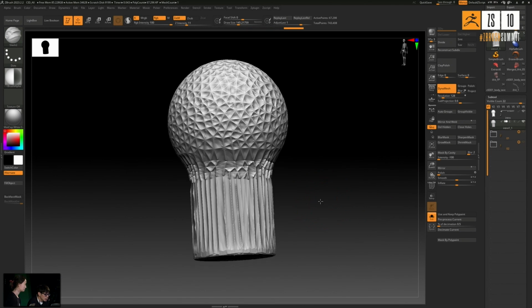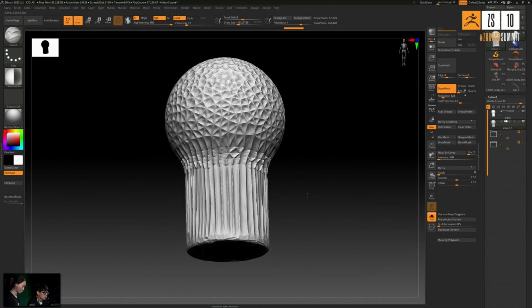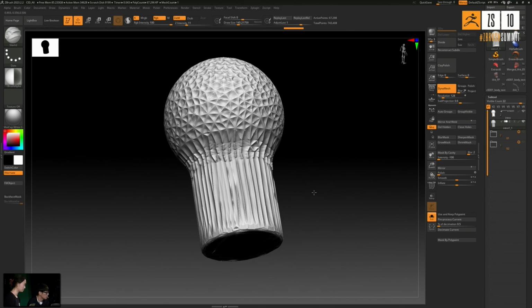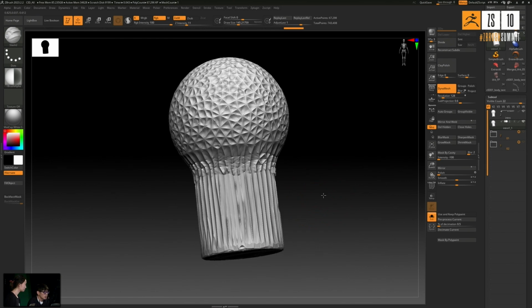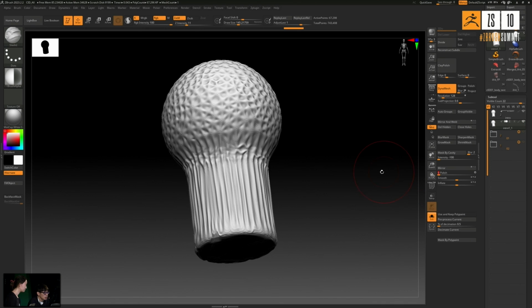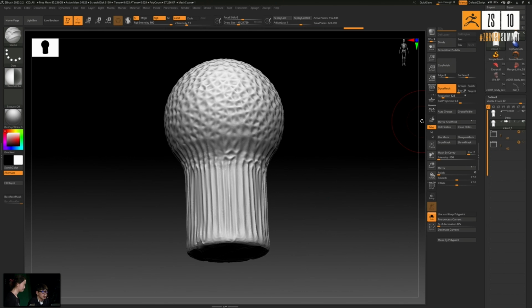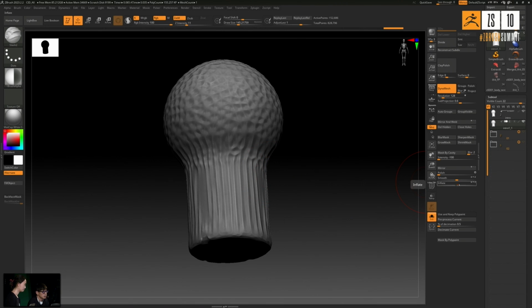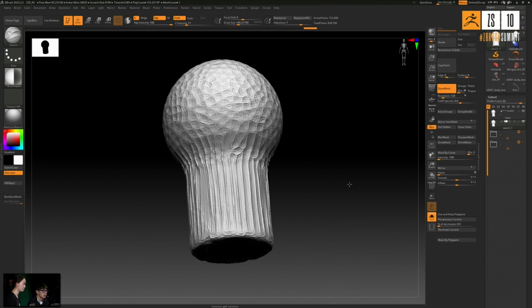So the thing to note is that for the bottom half of the mesh, a long and vertical polyframe is created when applying Decimation Master, following the actual shape of the mesh, which is also long and vertical. So we will smooth down the mesh using polish. And then you can create even finer detail using the mask from clay polish.